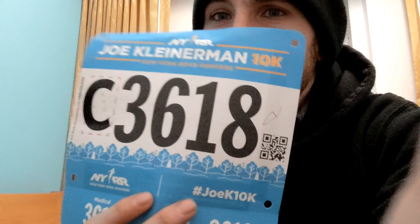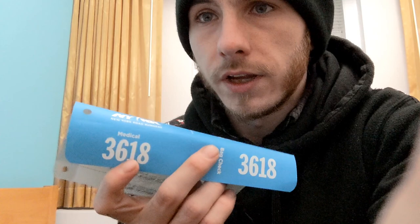For the bib, when you go, you're just gonna tell them your last name, check in, and they're gonna give you this. Now, each person has their own number, obviously, but on the bottom you have your medical here and your bag check here. The medical is if you get injured, you give that to them, some kind of record thing, I assume. And then for the bag check, you'll get a clear bag and bobby pins, of course, to put your bib on your stuff. For bag check, you put this inside the bag.